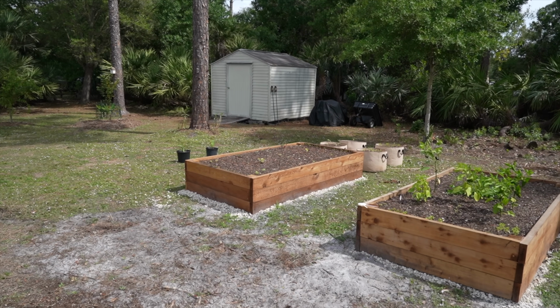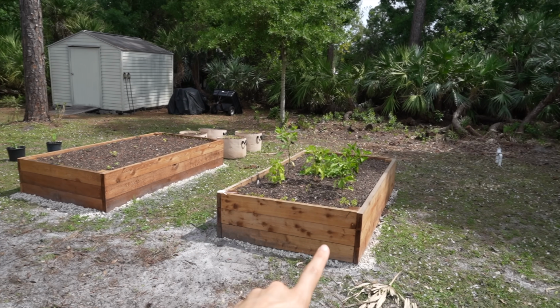I'm not finished with this area, but Nick and I built these garden beds. This has all been lots and lots of fun for me. It's one of my favorite parts about living in Florida. Florida has been crazy because now we have access to the ocean, and the ocean has just unlocked a whole new world for me. But also I have access to phenomenal tropical gardening, like tropical food gardening, which is what I'm most interested in when it comes to gardening.